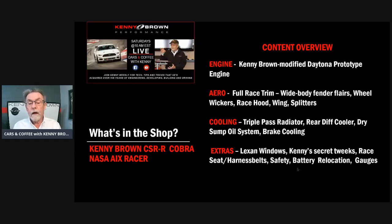It's got the IRS rear diff cooler. If you've got an IRS car and plan on doing track days, you absolutely have to have the rear diff cooler. The reason is, when you've got a live axle car, you've got all that massive steel to absorb and expel heat. Well, with IRS, you get this tiny little aluminum pumpkin that there's no way to get heat out of, so they overheat pretty quickly.